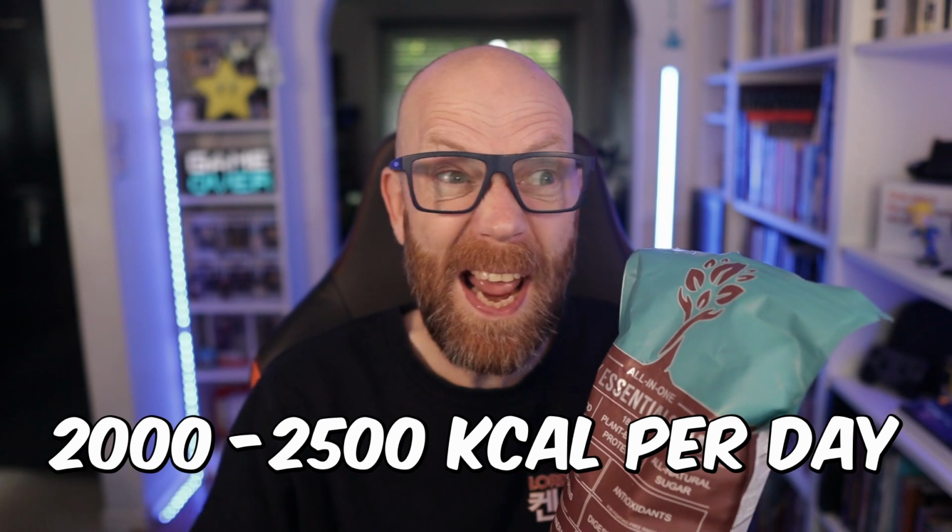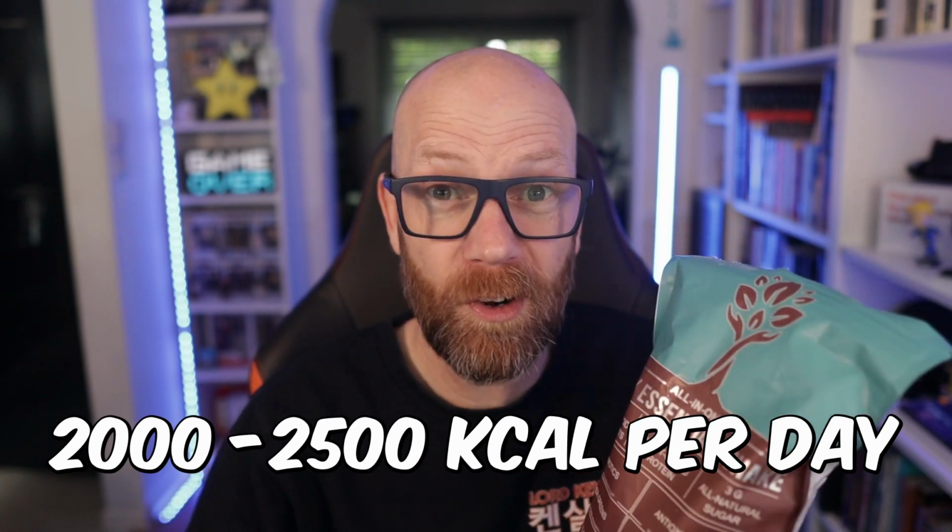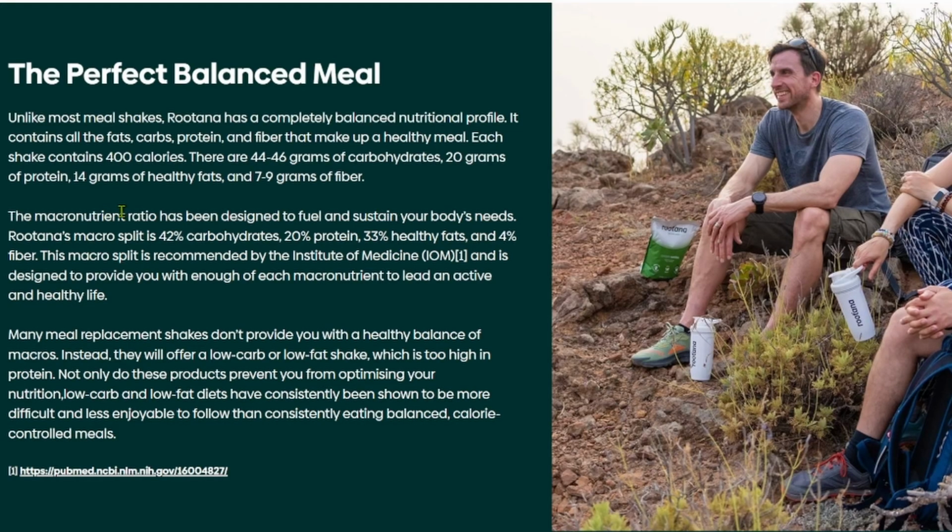So yes, if you're on a calorie deficit diet, then maybe this is a great way to ensure you're getting healthy nutrients in your body whilst you starve it of calories. But a calorie deficit diet is, and should be, only ever temporary. A healthy body needs around 2,000 to 2,500 calories to function effectively. So any complete nutrition shake that's replacing a meal like lunch or breakfast needs to make sure it's contributing to your daily calorie needs.